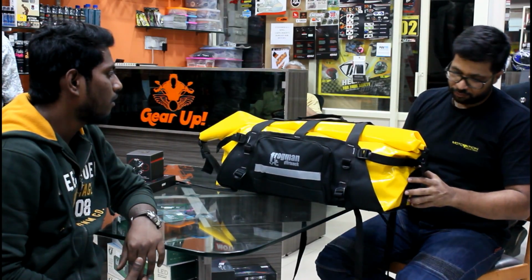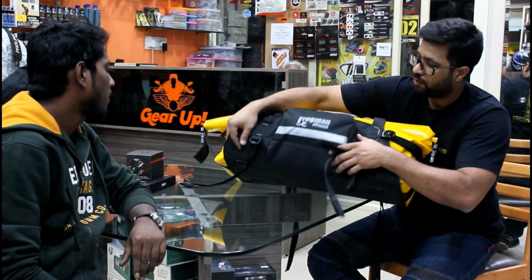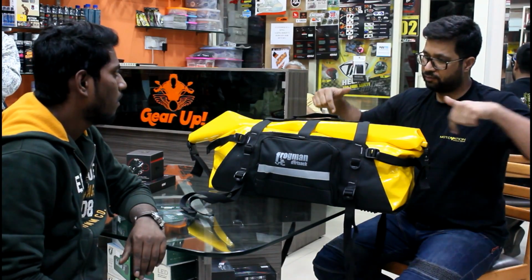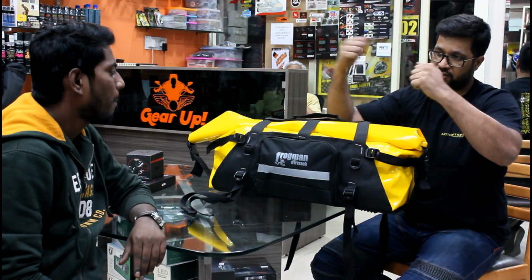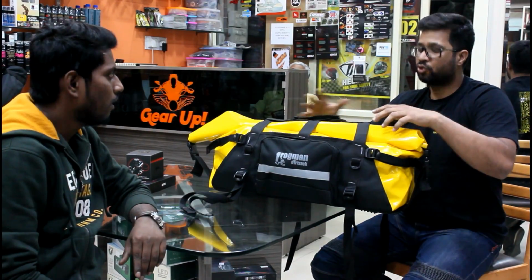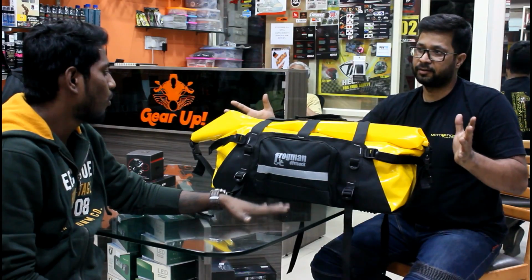Okay. And for the mounting, they are doing four straps. One is here. One more strap you can find here. And there are two more straps in the back. So for the Himalayan, you can strap it on the foot pegs, where you have the two foot pegs, and at the back canteen you can strap the other two, and then you can take two additional bungee cords and just tie it so that it won't go anywhere, it will stay on the bike.